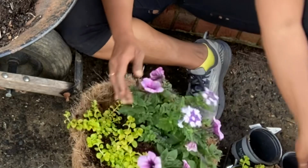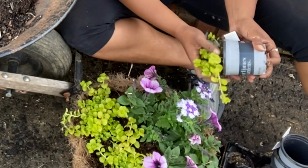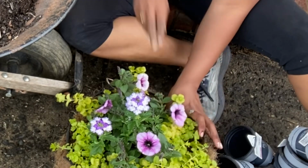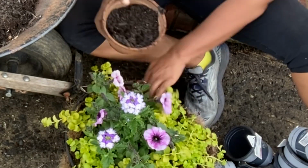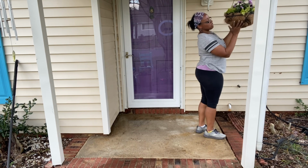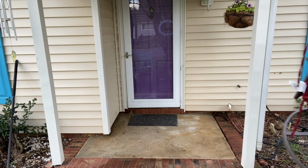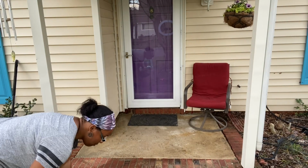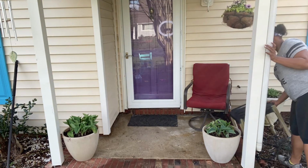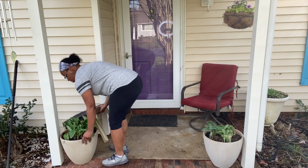Once I have a good feel for how much space these plants are going to take up, it's just as simple as gently getting them out of their starter containers, and I fill in a little bit of soil in between the spaces as I go along. And now it's just time to reassemble. I've rearranged this porch probably about 15 more times since recording, and that's okay, as long as you're happy with your space whenever you're done.